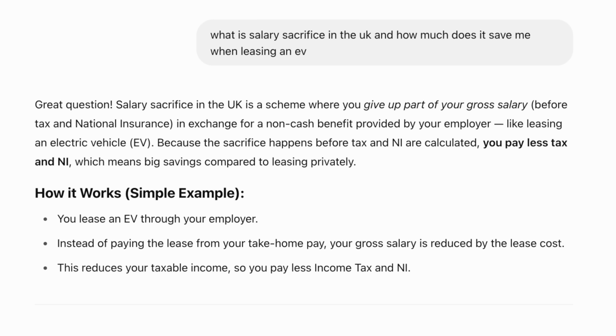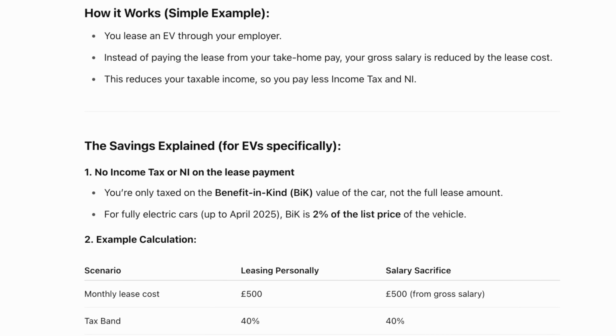In order for me to explain this, how do I do it best? Right. So it's before tax and national insurance. You lease an EV through your employer. Instead of paying the lease from your take-home pay after it's been taxed, your gross salary is reduced by the lease cost. This reduces your taxable income, so you pay less income tax and national insurance.